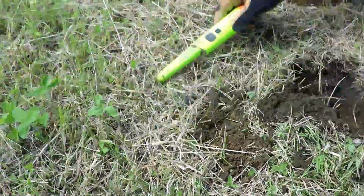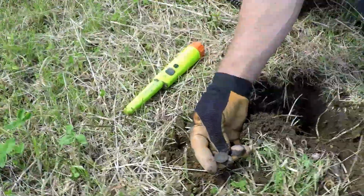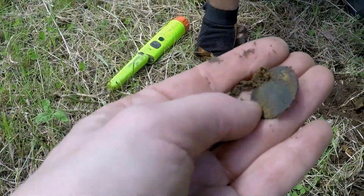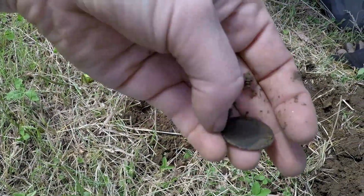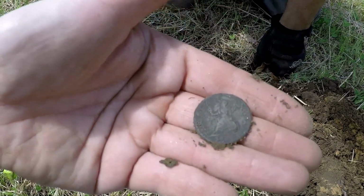Coin, coin, coin! I did it again! Coin. Let me see, wow, let me see. Wow, look at that. The detail. Oh, I'm trying to get my glove off. I bet you can see a date on that. Oh my goodness. King George. There is a date. Wow, that's nice.